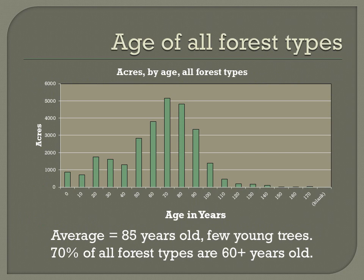And a lot of people think, oh, we don't have any old growth forests. It's all this young forest. This is a graph that shows in 10-year increments how many acres of each age class we have. So if you look at that very first short bar on the left, what that is saying is that across all of our forest types, we have about 900 acres that are between 0 and 5 or so years old. And so what that is saying is that basically Fond du Lac has purchased land that has young trees on it within the last 0 to 5 years.